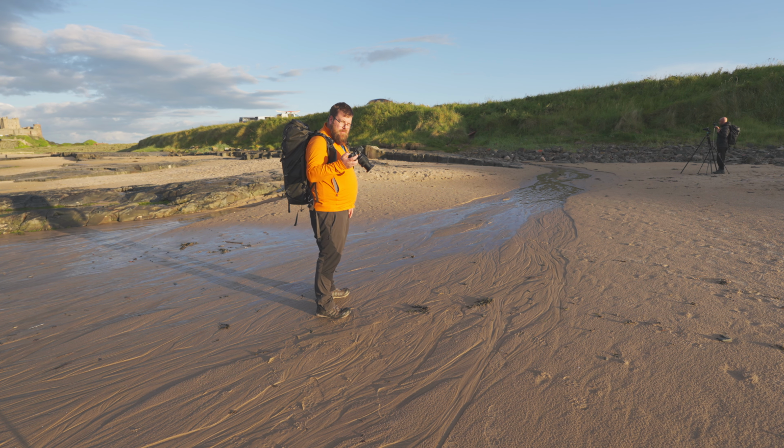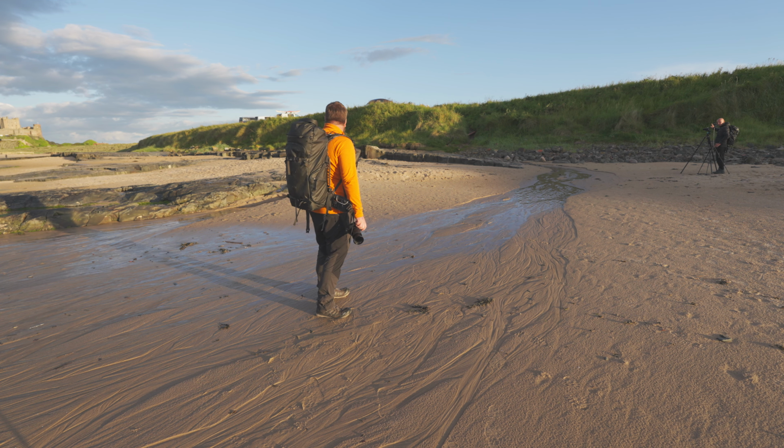So yeah, not my normal sort of photography, very abstract, but something caught my eye anyway. I'll pop this on screen for you now, and go and see if I can frame something else up. There's not just that castle to photograph as well.